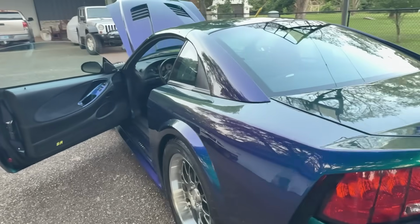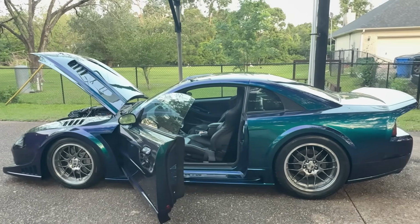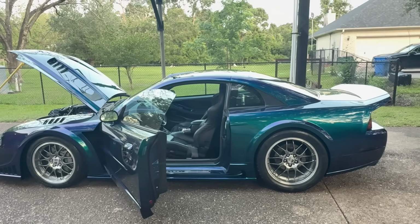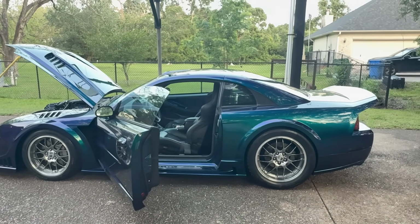That is insane. I love this car. Wow. The car is just so cool. The paint just keeps giving. And I know, being that you've owned this car now for, what, 15 years or something like that? Yeah. Every time, it's so cool. It doesn't ever get old, does it?